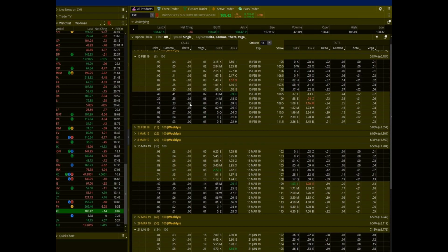What I want you guys to take away from this, this is FXE, and it's not a stock. This is an ETF, and ETFs usually have a lower implied volatility. But what we're looking at here is FXE has a really low implied volatility percent. You can see it's at 8%. Now, if we look at this underlying, it's trading at 108.42. So we look at the 108 strike. That's the at the money, right? We can all agree on that.